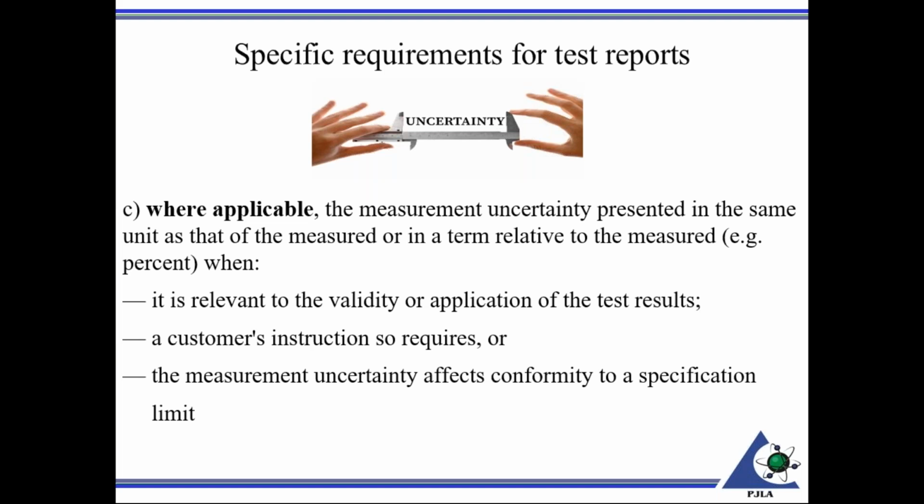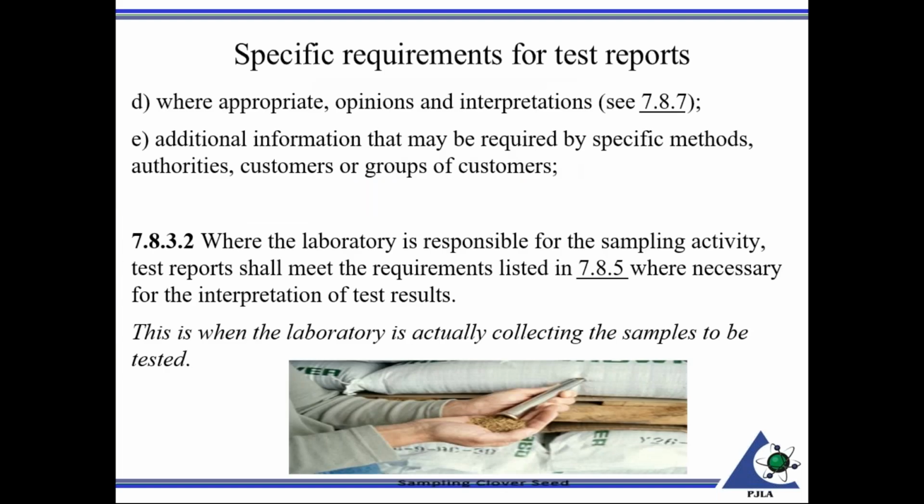Measurement uncertainty may be needed. This is for testing labs, a little bit more stringent there with calibration. Where appropriate, opinions and interpretations. So we have another whole section we'll get to on those requirements, and any additional information that may be required by specific methods, authority, customers, or groups.